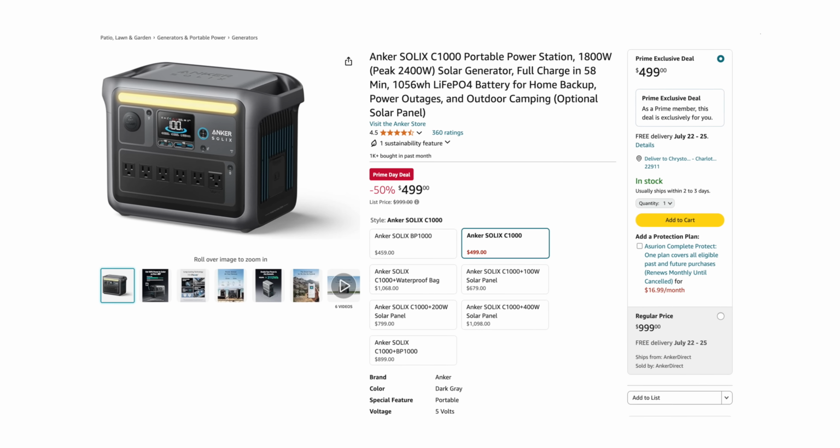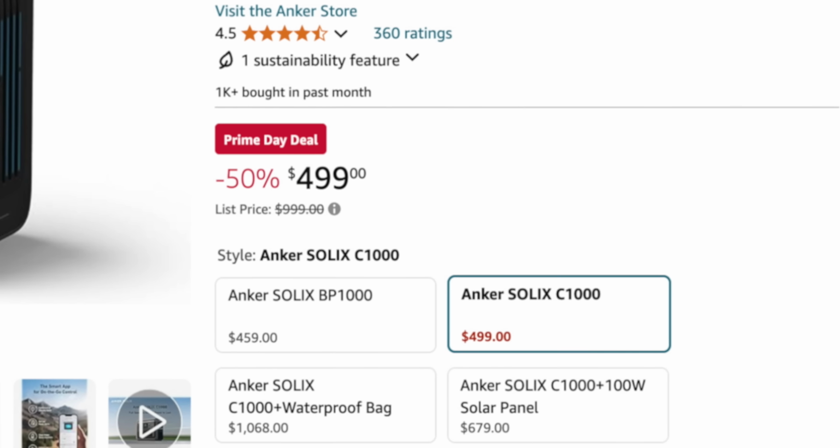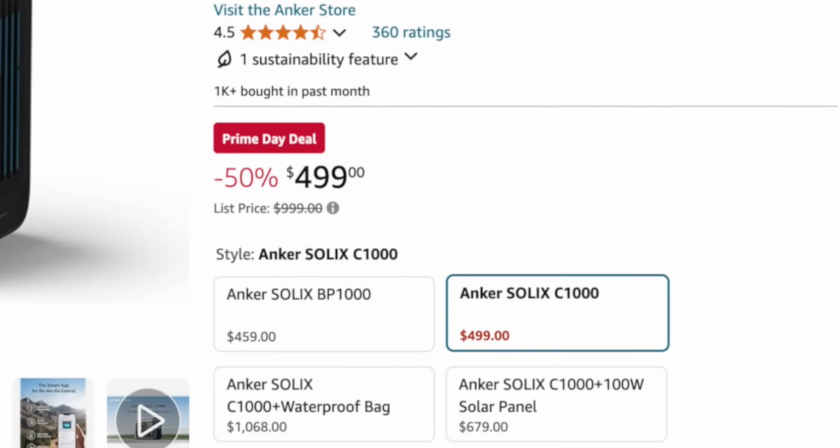Having that physical copy is a huge thing. If you don't have one of these, I definitely recommend you pick one up. It's great for memories. The next item is the Anker X1000 portable power station. This was coming in at $999, but with that discount, it's coming in at $499, which is 50% off.